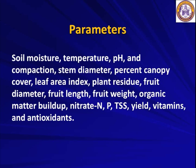The parameters we covered in this area, the soil moisture, there are so many parameters we covered. Only a few are significant. Whatever is significant, I am presenting here. And there's a food technologist, agronomist, pomologist, and soil physicist in this program. The food technologist analyzed for vitamins, minerals, and antioxidants.